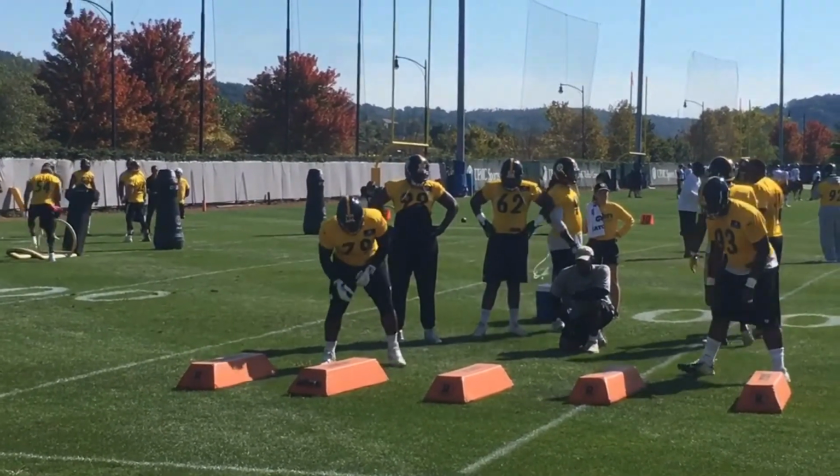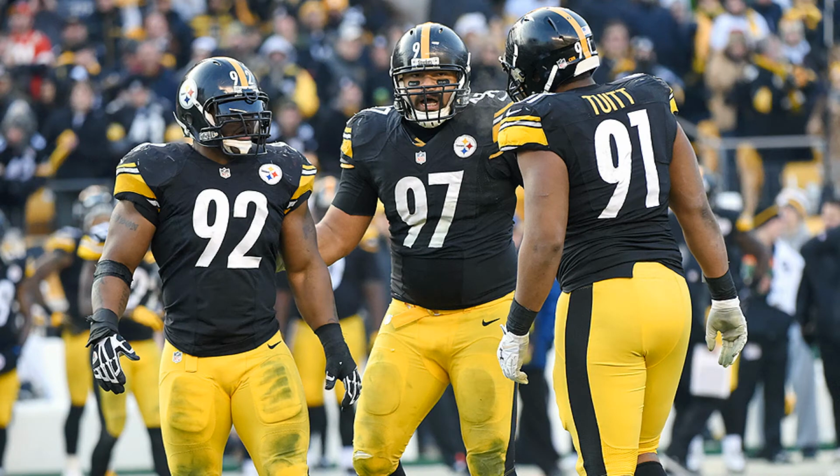And one thing I always think about when you're building an offense or a defense, you start from the bottom up. You lay your foundation and you start from the bottom up. And the Steelers have done that by investing in their defensive line with first, second, third round picks. Heyward's a first-round pick, Tuitt's a second, Hargrave's a third, and they still have depth as well.